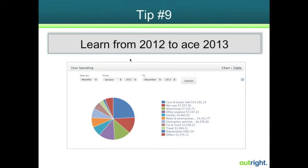What you see here, for example, is a report in Outright that categorizes your spending. You can see how much you're spending on cost of goods sold, on things like advertising or office expenses, and on travel. And when you look at that, oftentimes we hear from people, wow, I had no idea that I was spending that much on travel, or on office expenses. Like, I really need to cut that down or use what I've got. It's little things like that that can provide some insight into how your business is doing and changes that you might want to make for the following year.